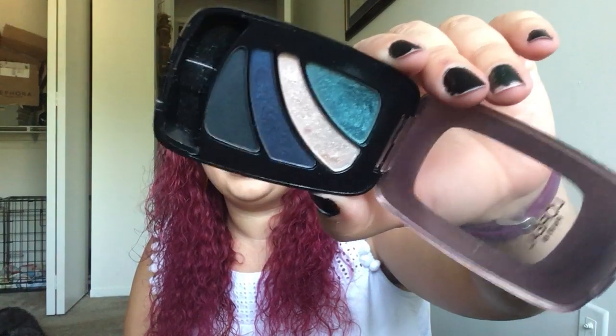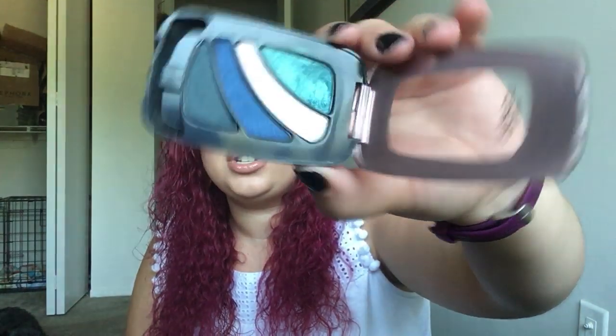And I think a real big reason why there is such a large dip in this shade is just because I have to use so much every time I use it. But again, we're working on it.